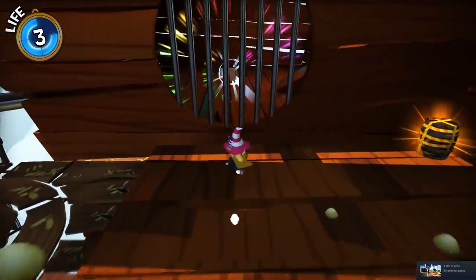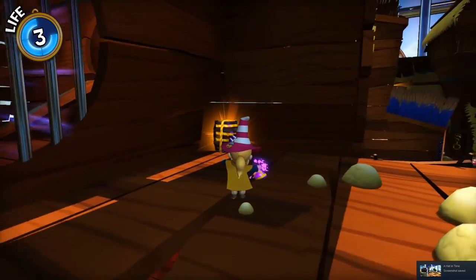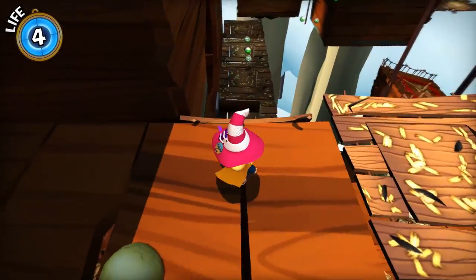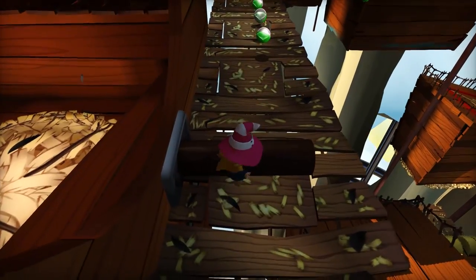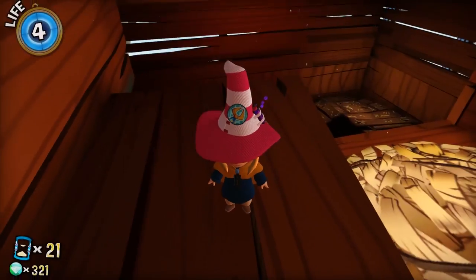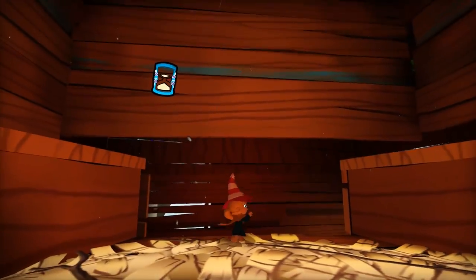How do I get in here, though? I want to get in there, because I want the thing. Ooh, and we got a health. That's good. Okay, I have an itchy nose. But how do I get in there? That's interesting. Like, can I get in this way?